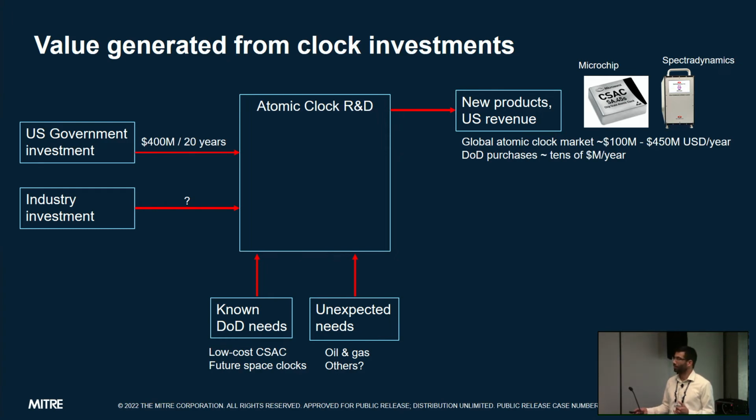There's some unexpected ones, which are interesting. And I'll share a Microchip story. If you talk to the folks at Microchip, Peter Cash is here. I encourage you to talk to them about this at the exhibit. They'll tell you that the market for CSAC now, the biggest driver in the market is the oil and gas industry. It has been since the beginning, and it still is. And that was unexpected.